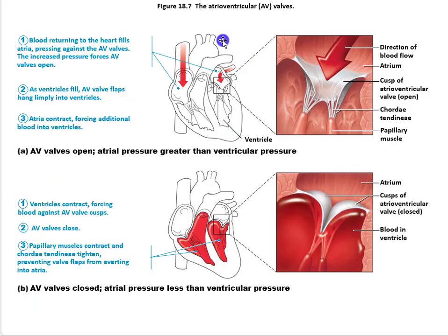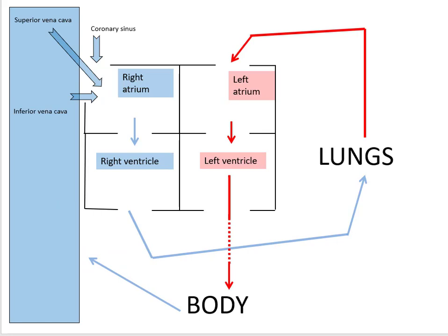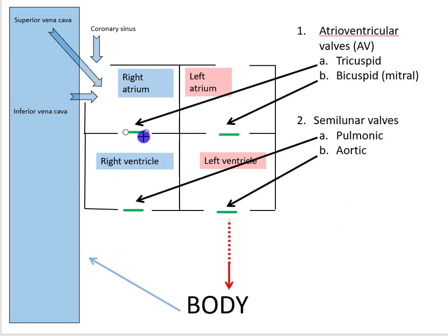This picture is looking at the AV valves, and all I really want you to see here is that these AV valves and semilunar valves are actually made up of flaps of tissue like this. This flap of tissue is set up in such a way that these are actually one-way valves. Meaning that when you look at these valves, they will only open one way like this, and then they'll close. That's true of the semilunar valves as well. The semilunar valves will open one way to allow stuff to pass, and then they'll close. Same thing on the left side. So all of these valves are one-way valves.